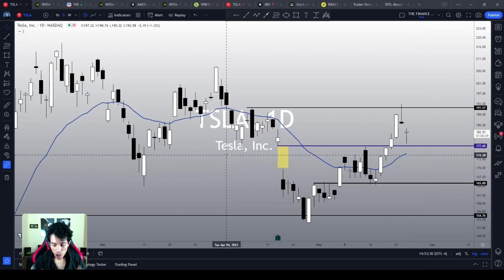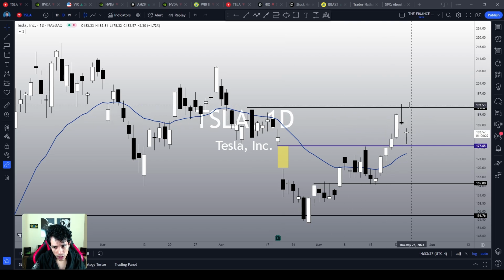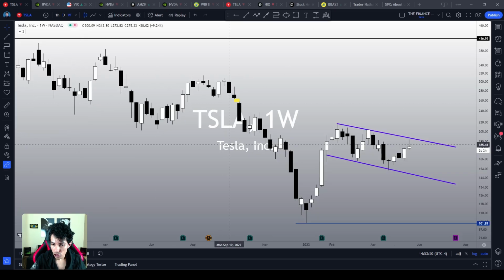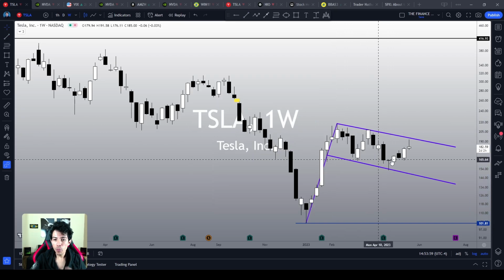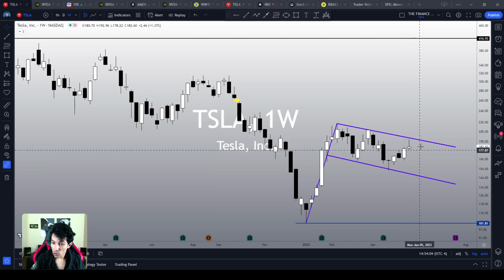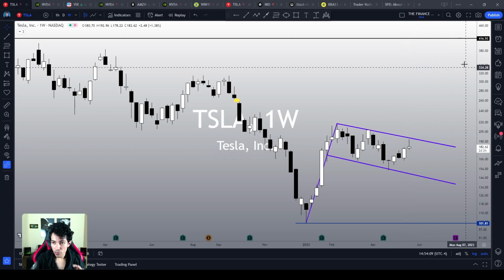In my humble opinion, the most challenging key point for Tesla right now is not necessarily the 191 resistance level, but the fact that this resistance over here is very close to another major resistance in the weekly chart. We see this gigantic bullish flag over here, and in order for Tesla to actually fly again, we gotta break this bullish flag upwards. It feels like this week we are losing momentum because we got very close to this purple line over here again.